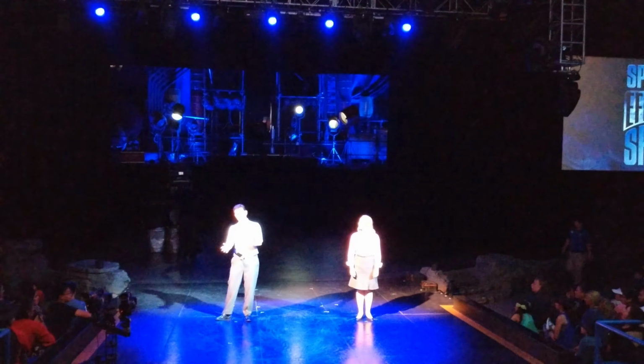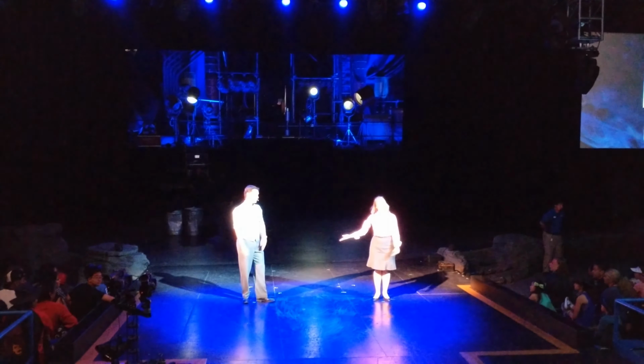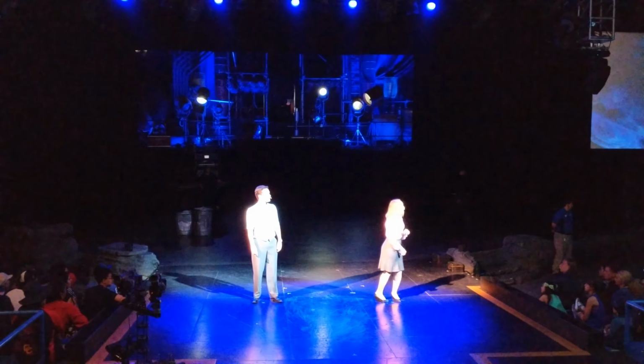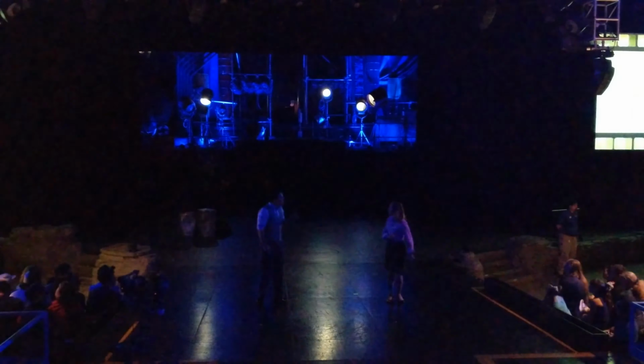So we've shown you two examples of practical effects, a model and glass mat. And there's also a category of practical effects that involves performers, not just props. Practical stunts!